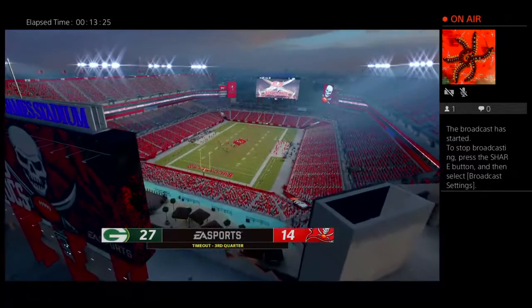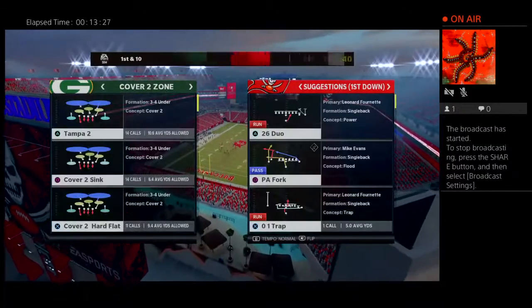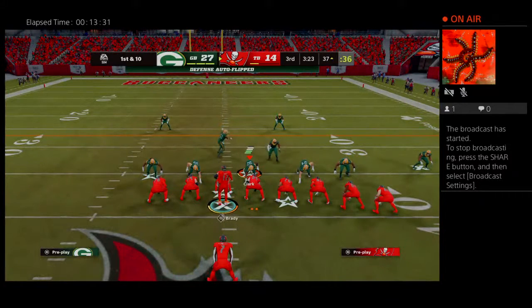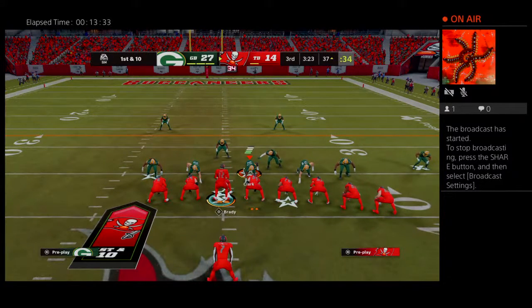And now we won't see a play on first down. We're going to get a timeout instead. And that's going to leave them with just one timeout remaining still in the 3rd quarter. We'll see if that comes back to haunt them. We'll be back.